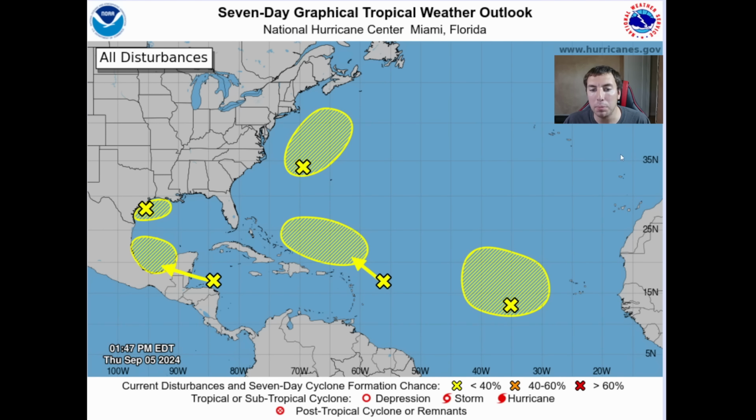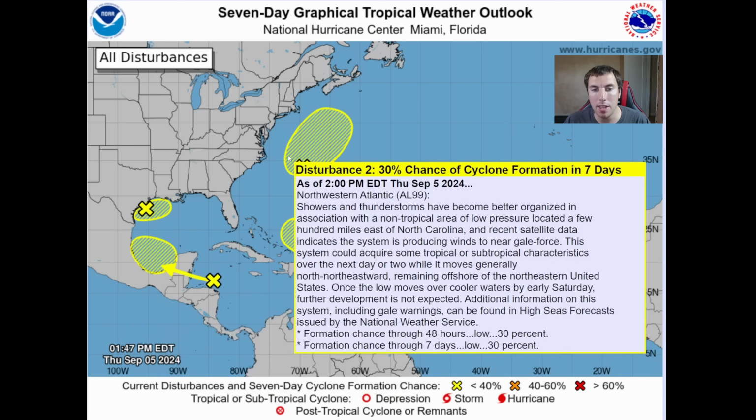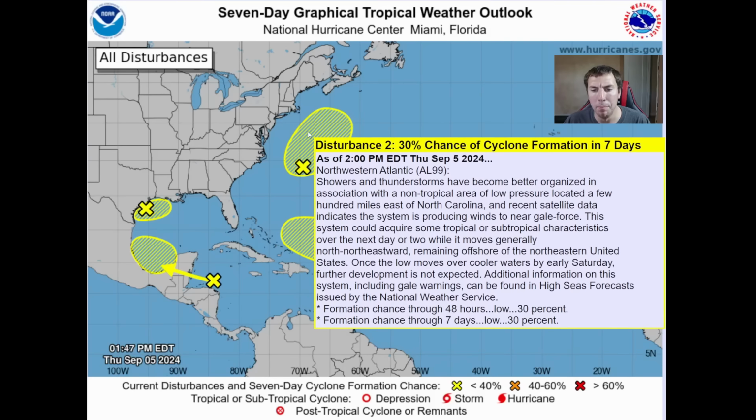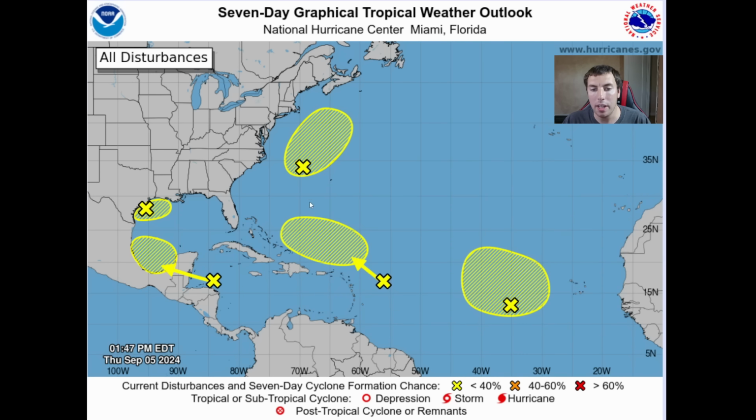Now when we take a look at our 7-day graphical tropical weather outlook from the National Hurricane Center in Miami, Florida, there are 5 lemons out there. That term is really popular now on Twitter and also here on YouTube: the 5 lemons, the 5 yellow areas to watch. Of course, the one near Texas has a 10% chance of tropical development. And then our second area over here has a 30%. This has the highest chances of tropical development right now in the next 7 days, with area 99L located there.